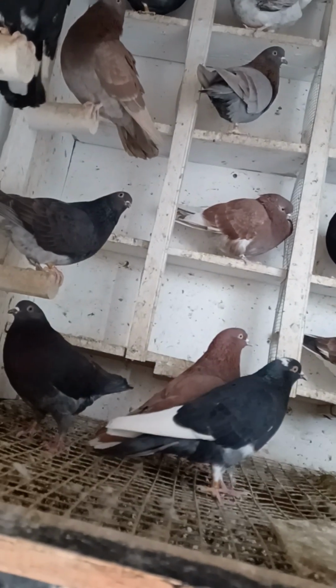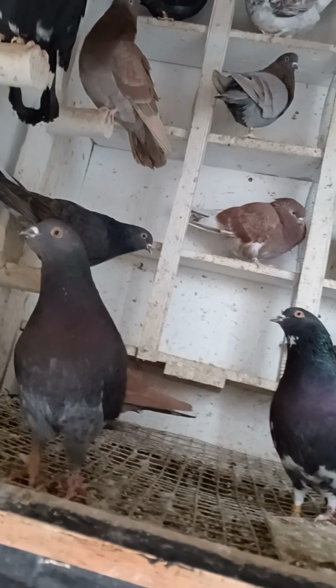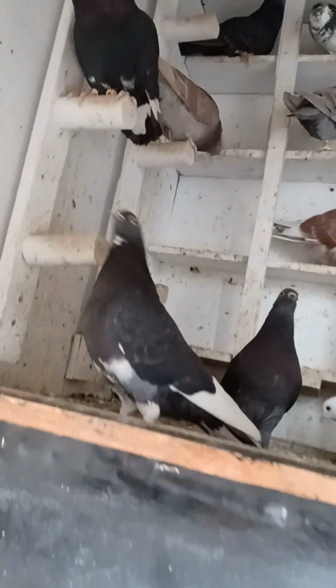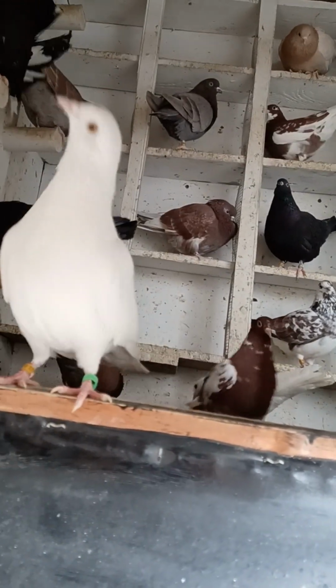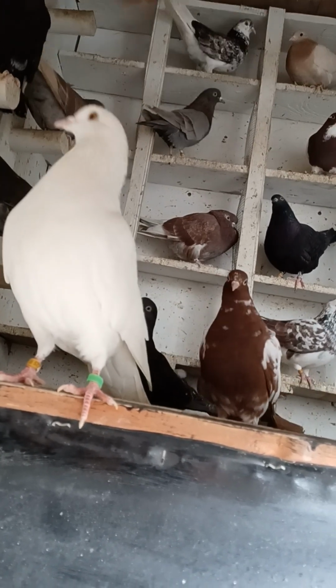Like, there's like 10 birds in here. I shouldn't even be flying. I should be breeding. But my breeding quarters, all my hens and my cockbirds is full in my boxes. And I'm going to be weeding down big time soon. But, like, you can only have so many birds.